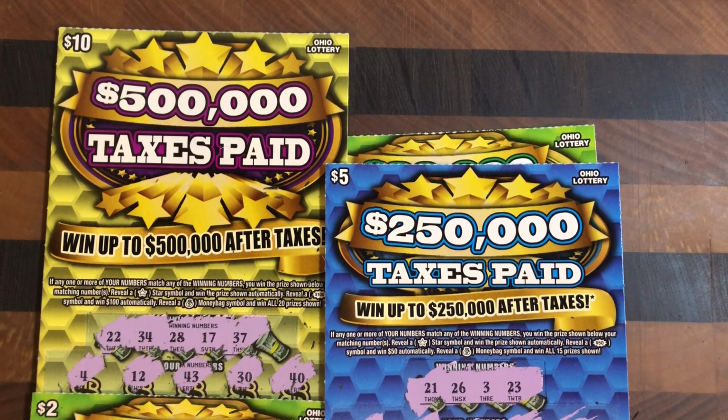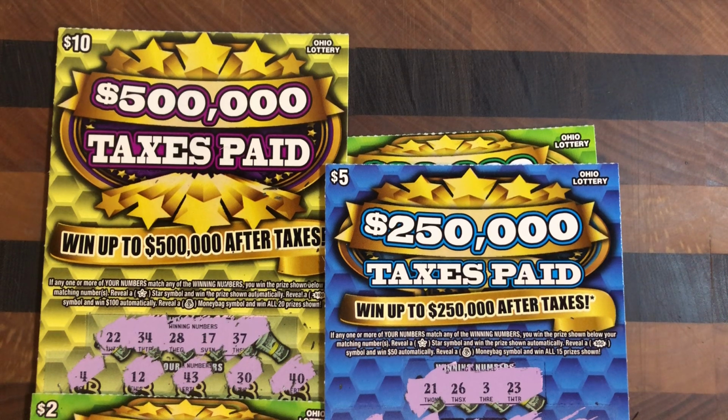Robert, thank you so much for sending these tickets to me. I have tickets in the post to you. I hope you have as much fun as I've had playing these tickets of yours today.